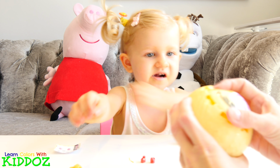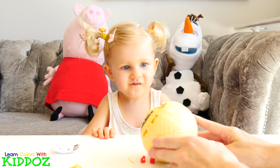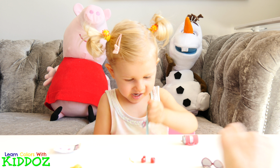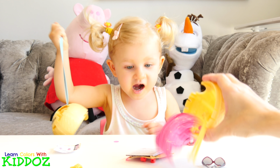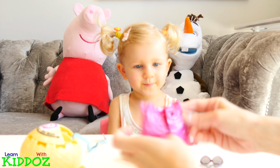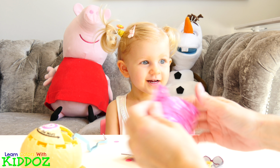Now, the last one, we need to pop the ball. Can you pull the string? Oops, you pulled the whole ball. Yes, pull it. Whee! What's in this bag? A dolly. Dolly, yay!